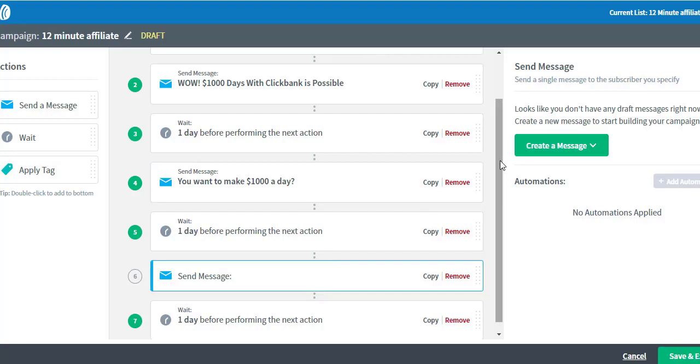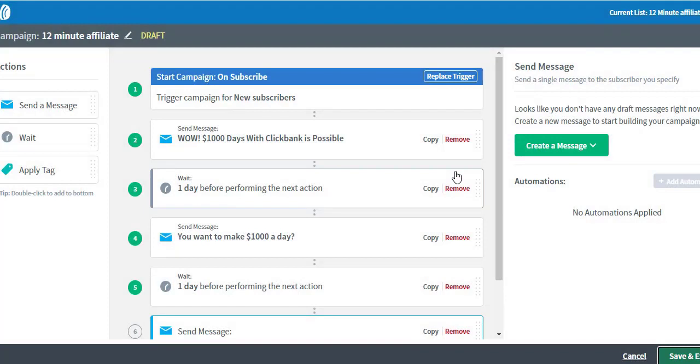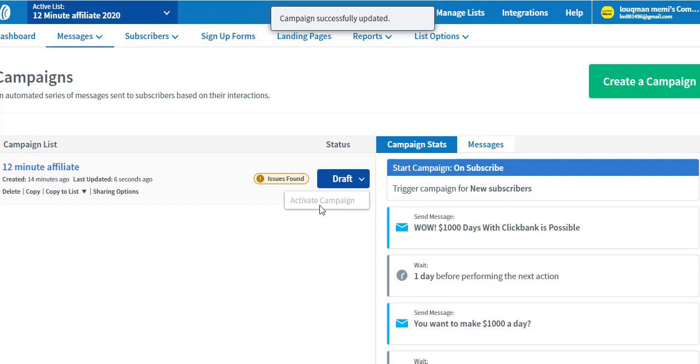Once everything is done and you're ready to rock and roll, you've got all your messages, you're going to click on save and exit. Okay, just click on save and exit for now. Okay, and there you go. Down here, it's gone into draft. Now, this is very, very important. You need to activate the campaign.